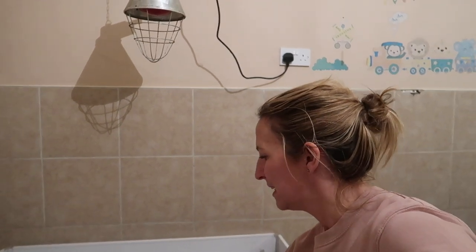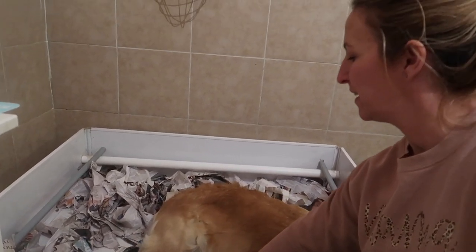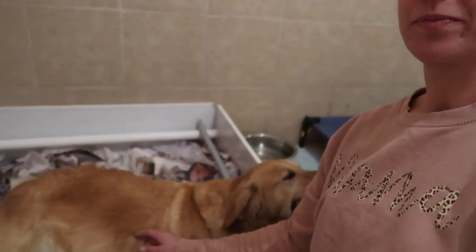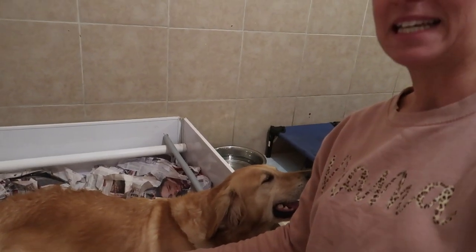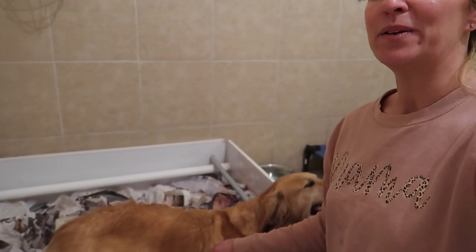Everything seems to have dropped on her. The weight has dropped down low, and she seems a bit uncomfortable. She's panting and pacing and just doesn't want me to go anywhere. And Clover is scratching at the door wanting to come in. So yes, this is stage one.